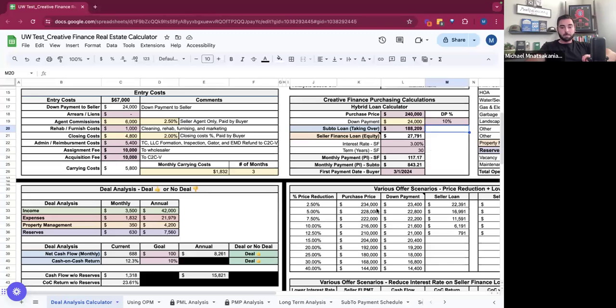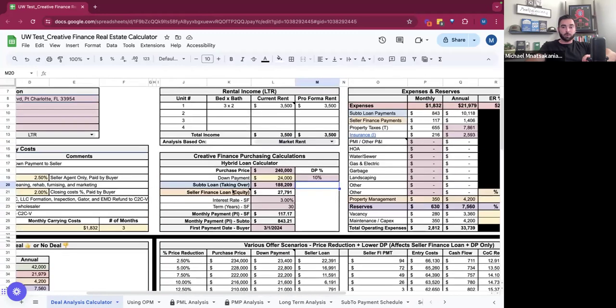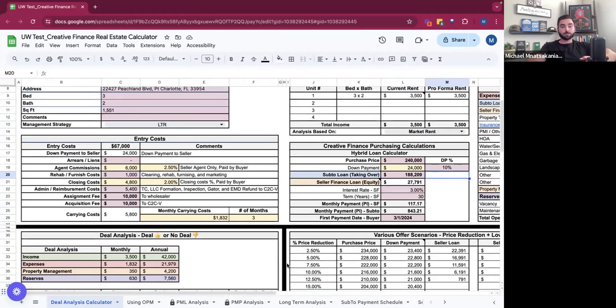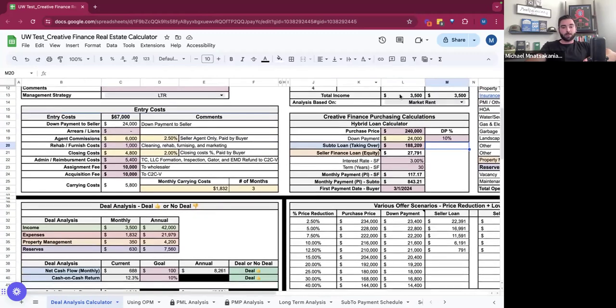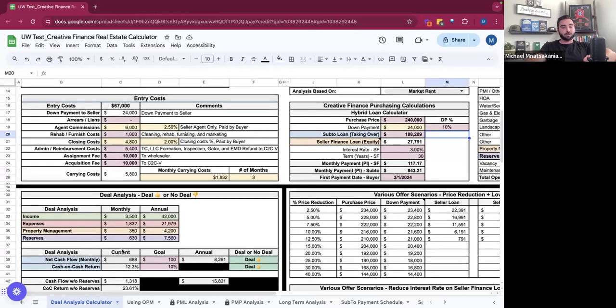So part of your monthly expenses are your seller finance payment, your subject to payment. In this instance, as a long-term rental, you have property taxes and insurance as well. The utilities, all that stuff is covered by your tenant. Don't really worry too much about the numbers. We just want to talk about the concept overall. So your total entry cost is $67,000. Your income on this property, which I doubt that would happen, is $3,500 a month of income, $1,800 of expenses, $350 a month is property management, and $630 a month is set aside for reserves.